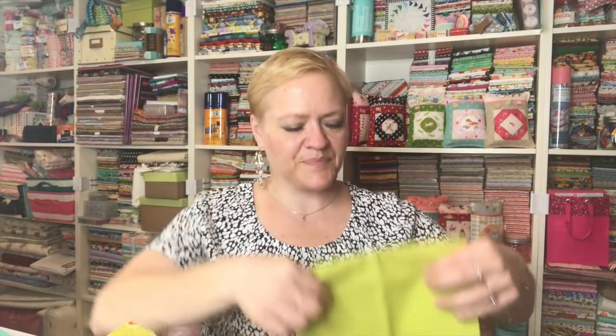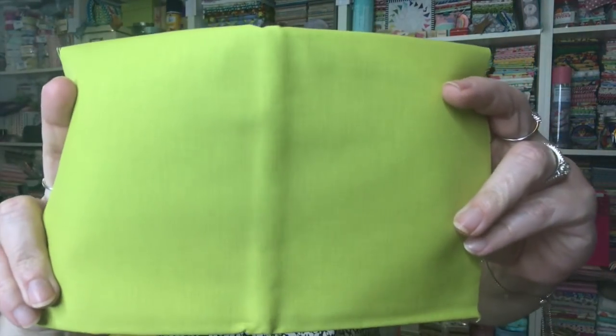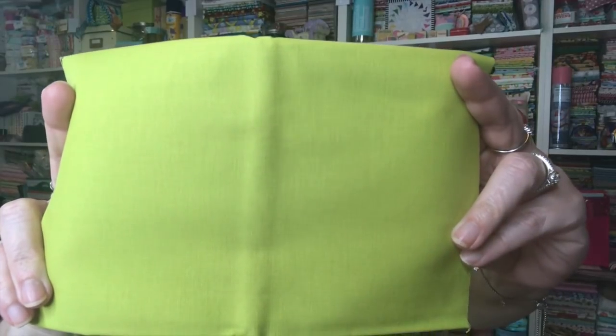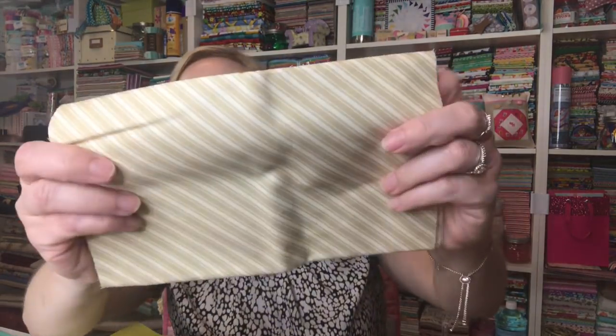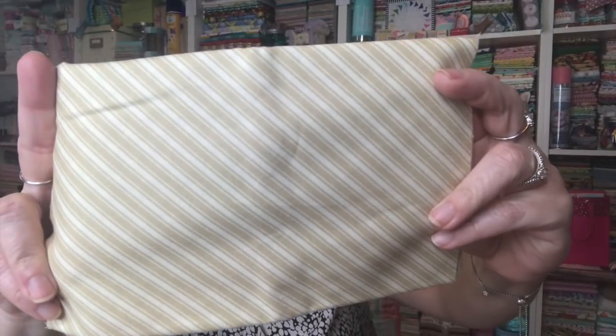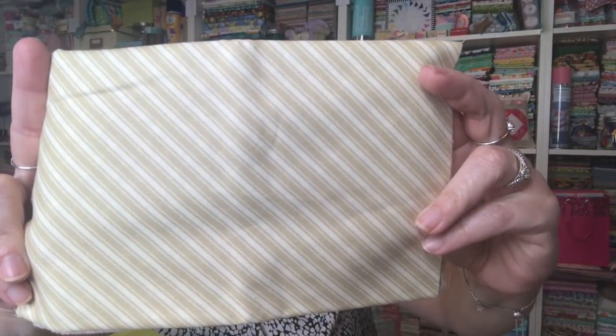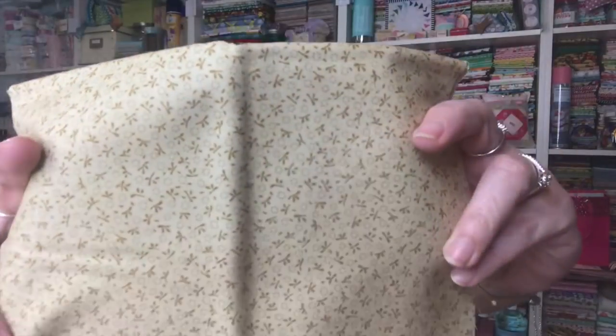These are such great colors for fall. And there is that lime green. I call it Fig Tree green. And then now we're coming to the taupes. So this is just like that green one, but it's in taupe with the stripe. And then we've got taupe with what I call flowers.